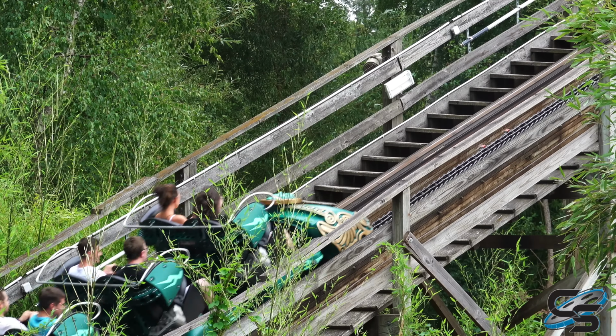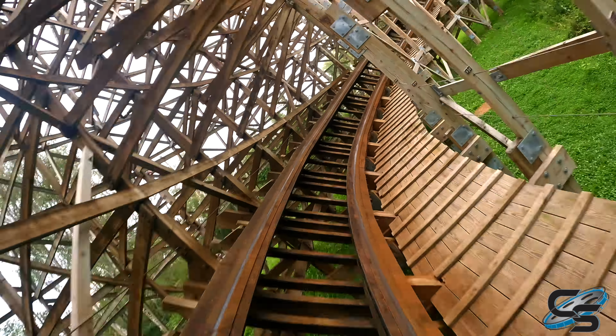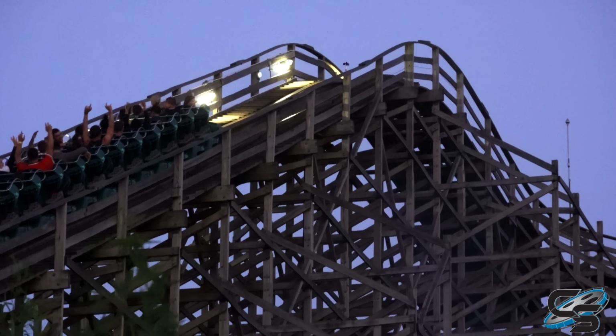The layout as a whole is very all over the place. In terms of sections, it's very much in the style of a double out and back, but all of it is located in the trees. You can't see most of this coaster from the park pathways, which also makes for a really good night ride because it gets very dark back there. So if you go to Parc Astérix when they're open late, highly recommend that.